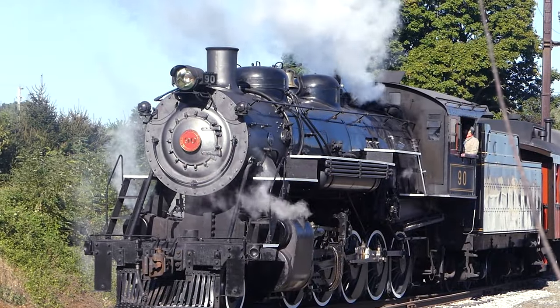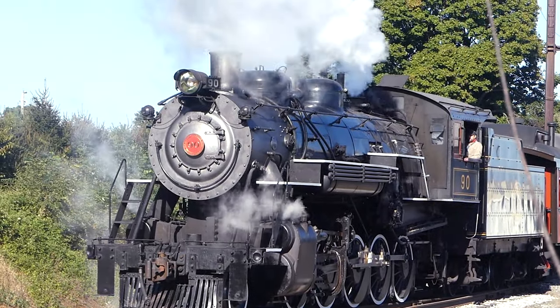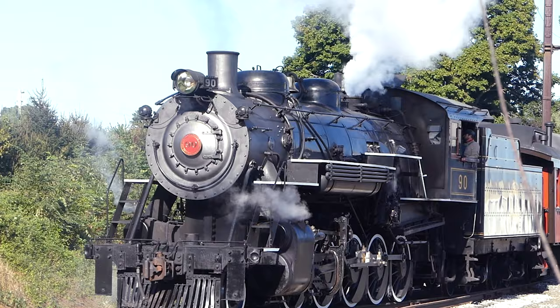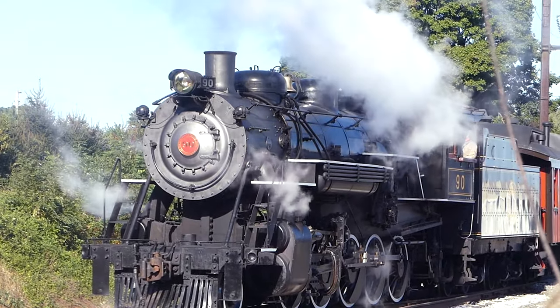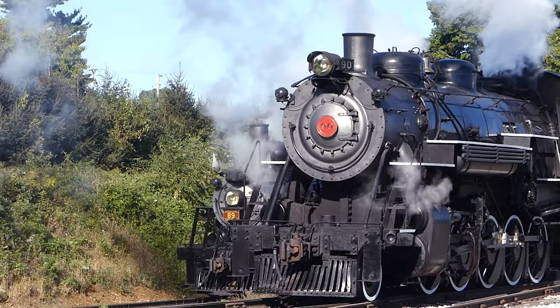Number 90 looks stunning in her retro livery, representing Strasburg's early days and newly formed identity as the first tourist railroad in the United States.